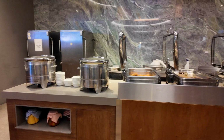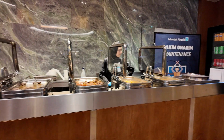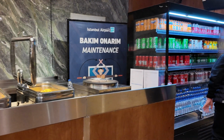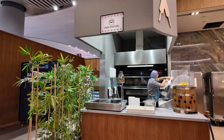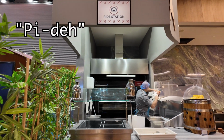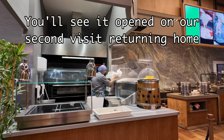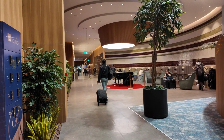That's the soup on the left. You have your hot foods over here. I don't know what this is. It's not currently being used. And this area, which is currently being cleaned, is called the Pie Station. They have a big oven in the back. It's closed right now. So the entrance is on the left.